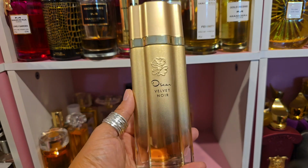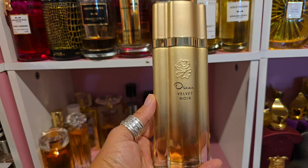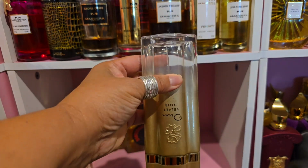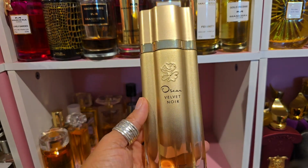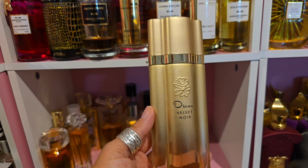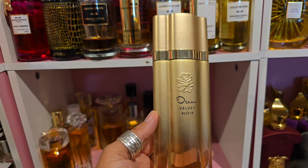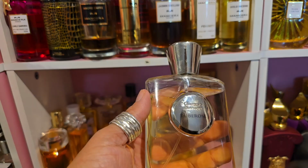Oscar de la Renta's Velvet Noir, discontinued, hard to find. It's a plummy oud, if I'm not mistaken. I have to spray it again. It's been a while, but she's gotten some work done. But it's a very hard to find fragrance, discontinued, but it is so pretty. I had this, and there was another Oscar de la Renta that was really popular in a black bottle. Can't think of the name of it, but I like this one better and kept this one.